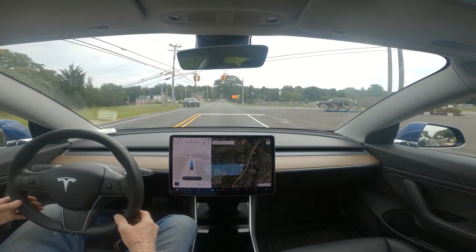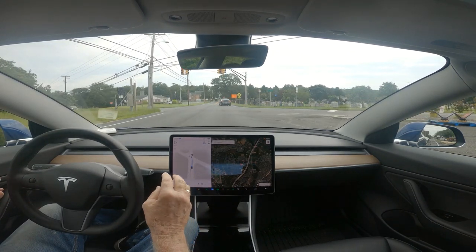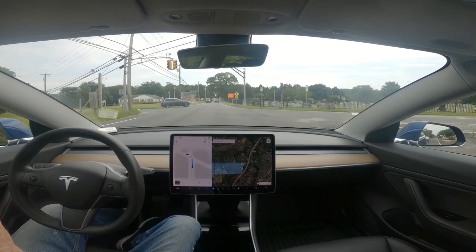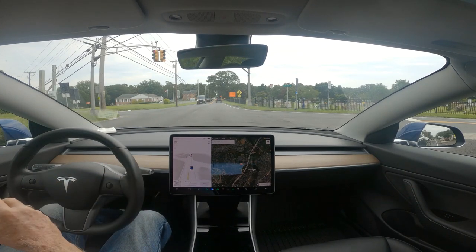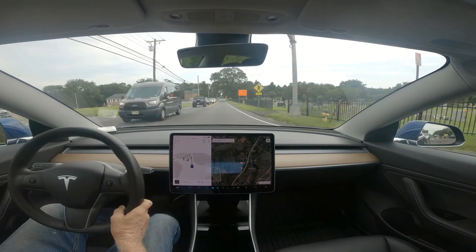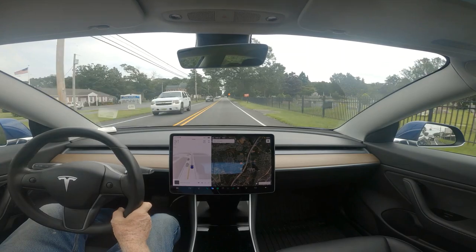Okay, this is 11.4.4. There is no destination that I'm putting in here. However, this is a traffic light. It always wants to treat it as a flashing, and you can see it's still red. The traffic light is red and it wants to go through it. It treats it as a flashing red light, but it is solid red. And I have reported this for a long, long time, over a year, since February of last year.